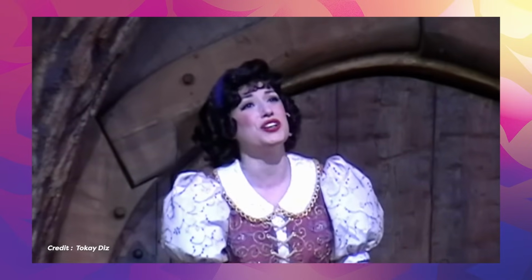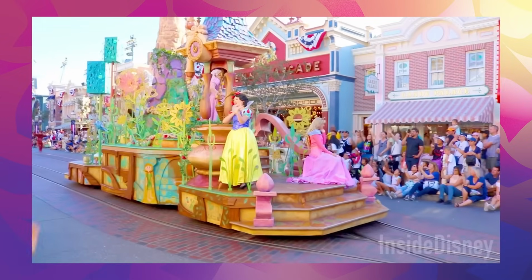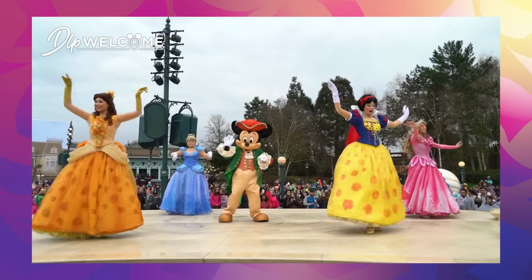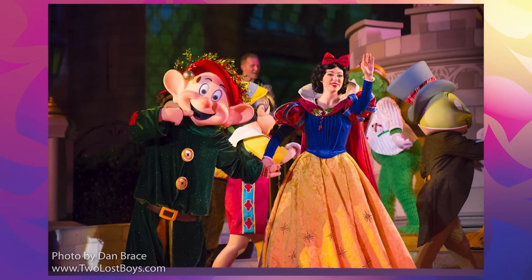Bingo, bango, bongo. It is now that I must bring you to the montage segment of the Snow White costume history, because she has many, many looks as the theme parks entered their eras of parades, stage shows, castle shows, nighttime extravaganzas, holiday parties.